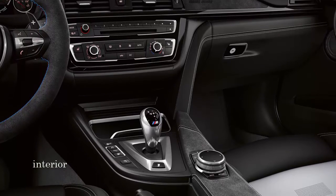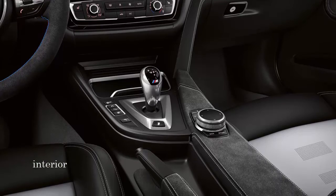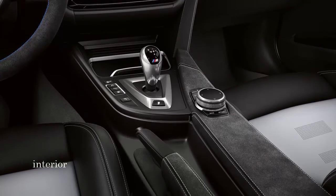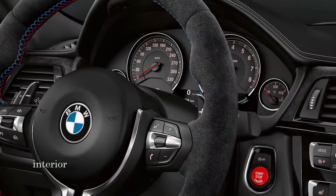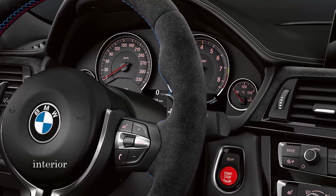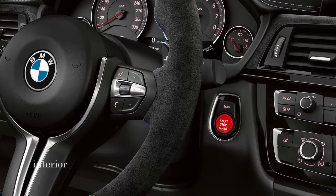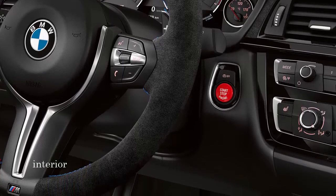Instead, the only lightweight material is Alcantara, which adorns all the trim, such as on the dash and the center console. Like the M4 CS, the armrest has been deleted here and is just covered in Alcantara instead. Overall, it's a lot better looking than the interior of the M4 CS, which is a bit too boy racer.